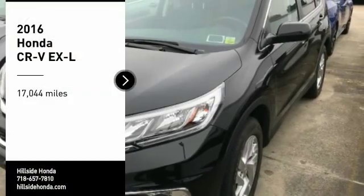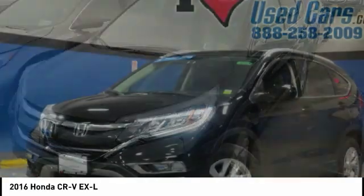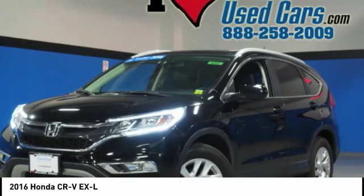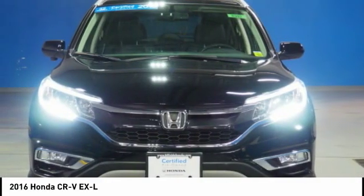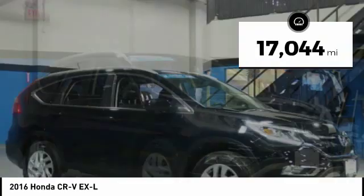Stop by and take a look at 2016 CR-V. CR-V, a top recommended vehicle because of its car-like driving manners, good value, cool technology, and comfy interior. This vehicle has less than 20,000 miles.